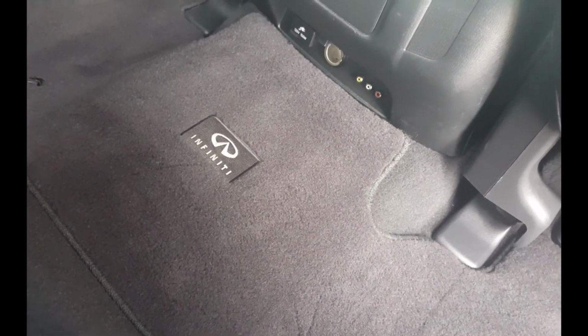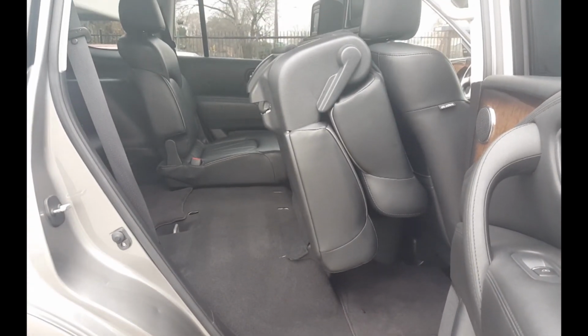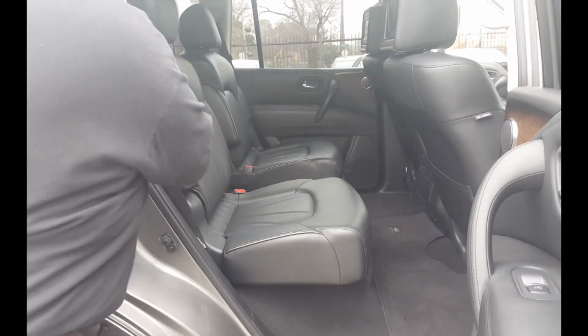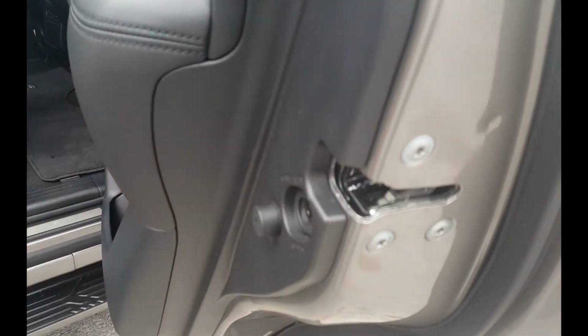No rips or tears and easy access entrance in here. Walk to the back, grab a nice seat, and I'm pretty comfortable. Got your grab handles right here, AC vents right here as well. Also folds up like that, real simple. That's simple. Bad boy also comes with wood grain, as you can see. Check the child locks right here.